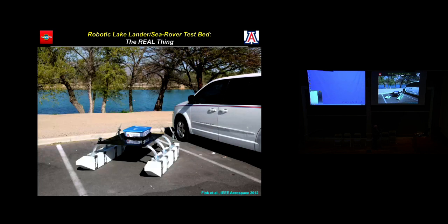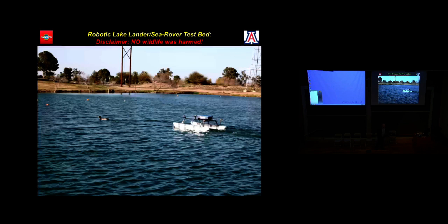This is one of Tucson's beautiful Rivieras, which is an irrigation lake. So, anyways, in hot pursuit of a duck. Why duck speed as opposed to warp speed?